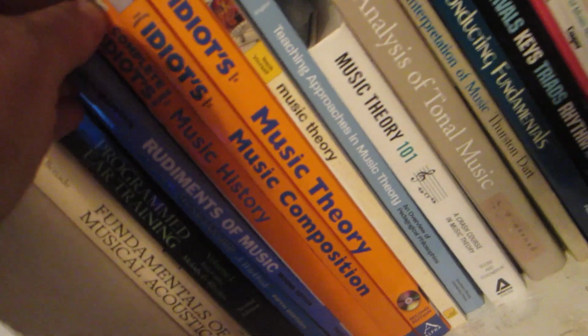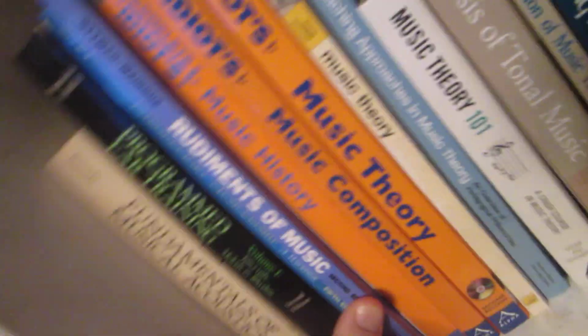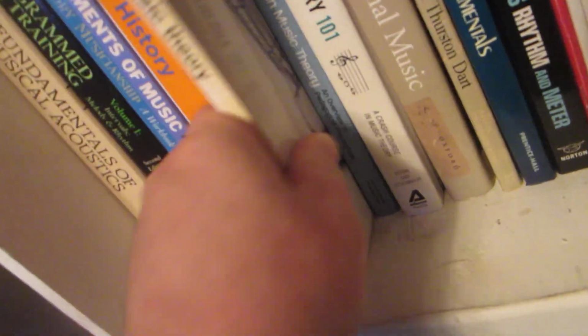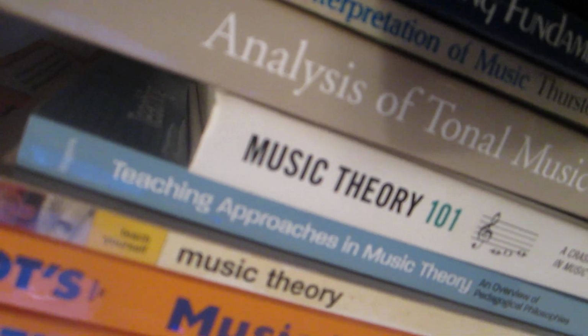And then a lot of these I got at McKay's. Rudiments of Music. And you got music history, music composition, music theory. This was a McKay's find. Another music theory, teaching approaches of music theory. So this is actually for teachers.